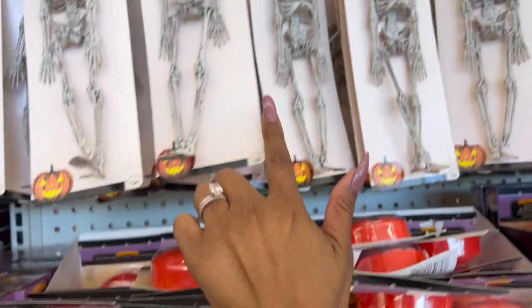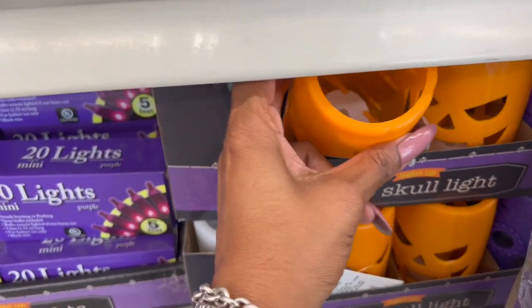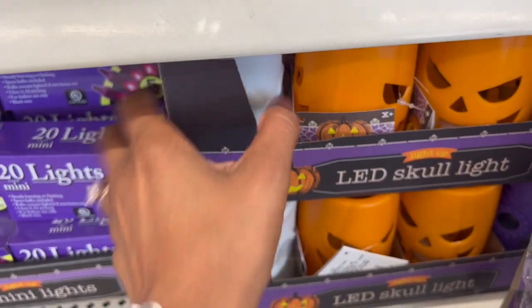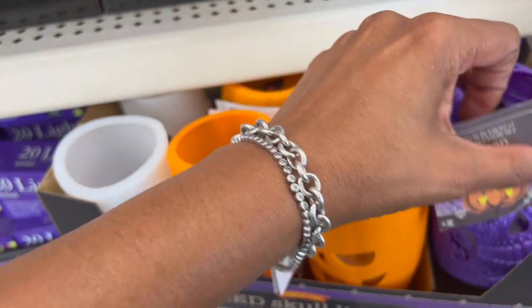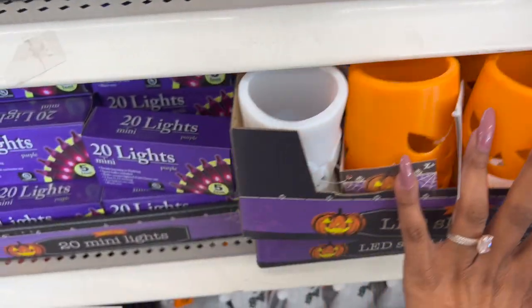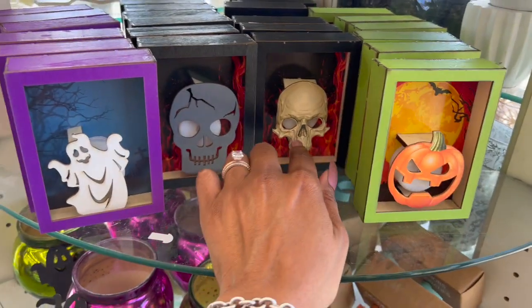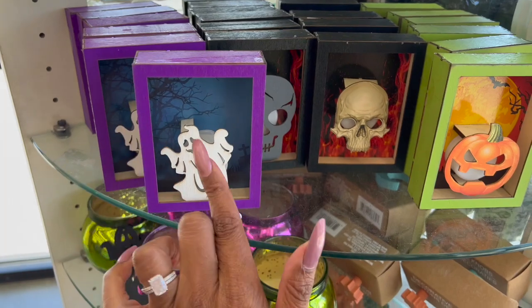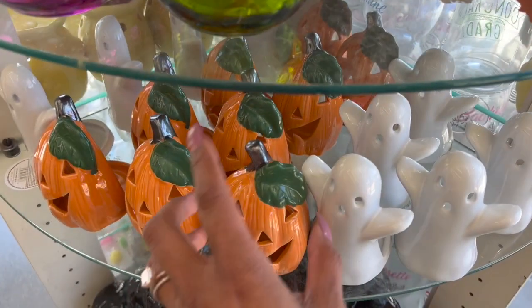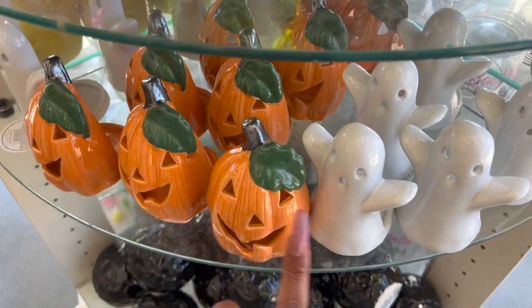We saw these, we've seen these. I showed you guys these a while ago, the LED light up skull. Oh, they have the pumpkin, and they have the Day of the Dead. And then they did restock these. I showed you these a while ago, the pumpkin, two different kinds of skulls, and the ghost. They are wooden. And then look at these, were my favorite. We found these a few weeks ago as well. The tea light holders, the pumpkin, and the ghost.